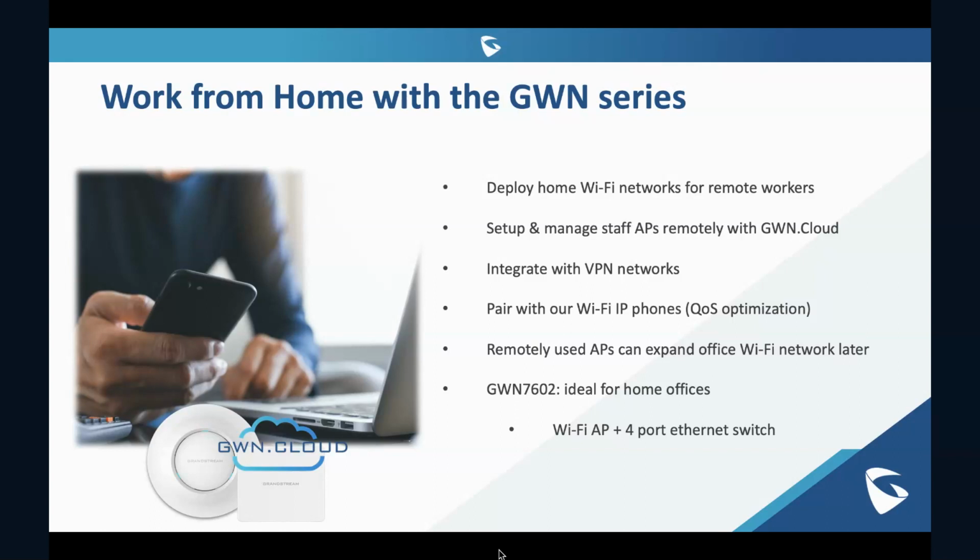And our newest one is the GWN7602, which is ideal for home offices. It's a Wi-Fi AP, and it also has a 4-port Ethernet switch in it, which provides PoE out from the device so that we can power things such as an IP phone and the like.